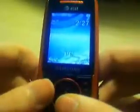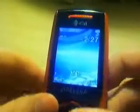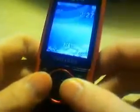It supports full HTML web browsing. I've showed you the browser several times throughout this video, but it does support full HTML, so your web pages will show up pretty good. And as I said before, it's the NetFront browser version 3.4, and overall the phone is a good buy. I recommend it for anybody with a starter phone.